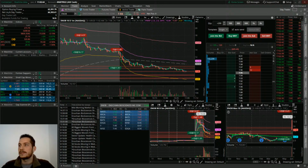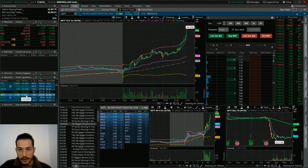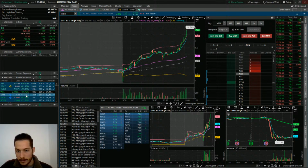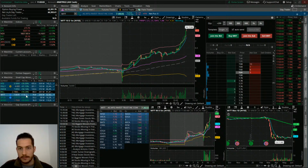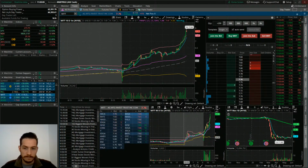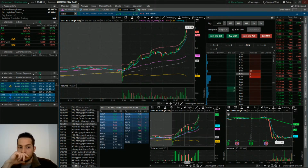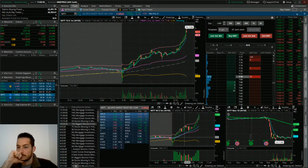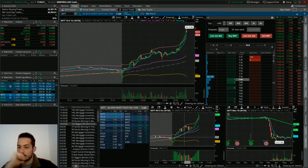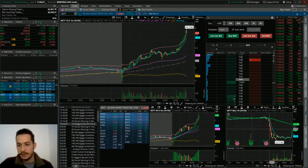Let me pull up MITT. Yeah, so far so good on this one. Nicely breaking out. Creeping higher here. There's an open and close roughly in this area at about 8.3 and then 8 again.